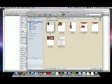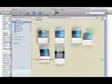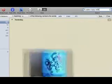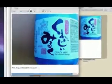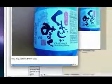Let's try another search. Ninjas love sake, but I can never remember my favorite brand. I can just keep typing in keywords to narrow down my search until I get just the one I want. Milky. As you can see, I've also added some information at the bottom to help me find this later.